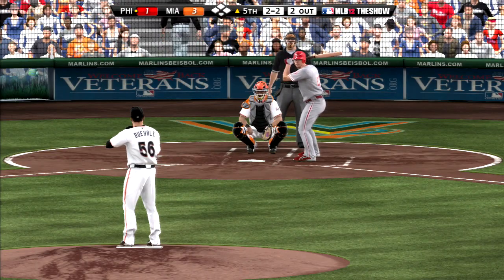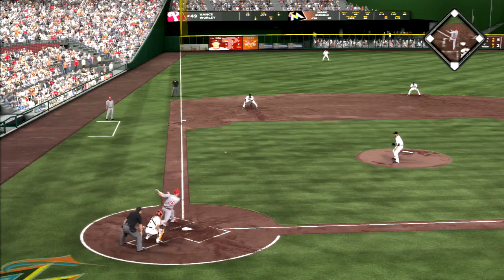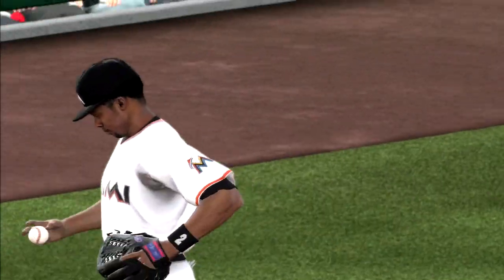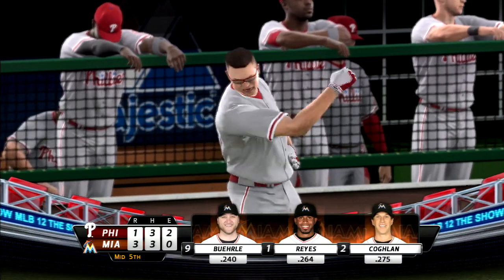Both clubs with 3 hits in the ballgame. A ball hit hard to the left side, but pulled in at the hot corner, and that ends the inning. Phillies down in order, and it remains a 3-1 ball game.